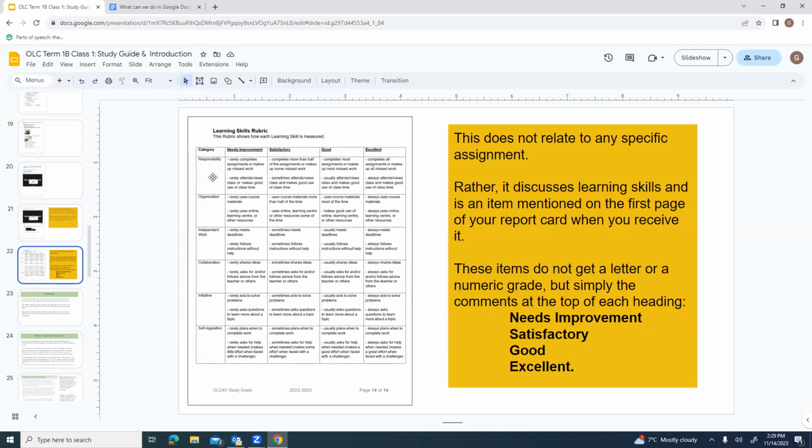They look at things like responsibility, organization, independent work, collaboration, which is not really a part of our course, initiative, self-regulation. Most of these things are not that important to this course. The first three, but you know, you're not going to get through the course if you're not responsible and organized and able to work independently, right? Those are unfortunately just major qualifications for doing this course.